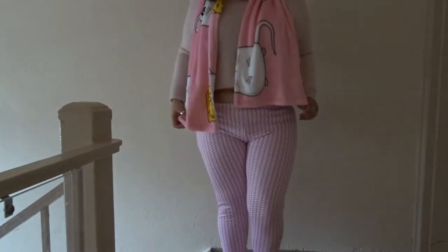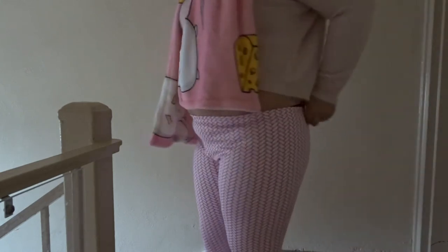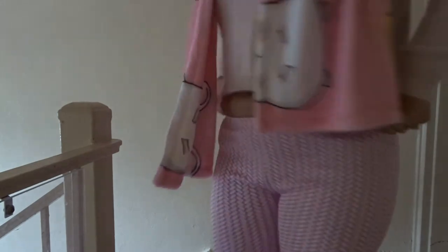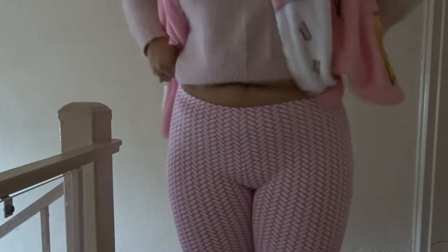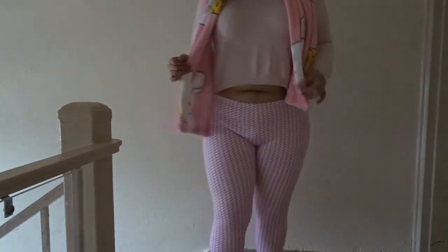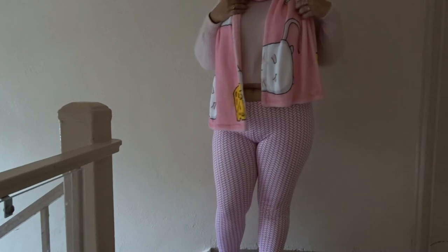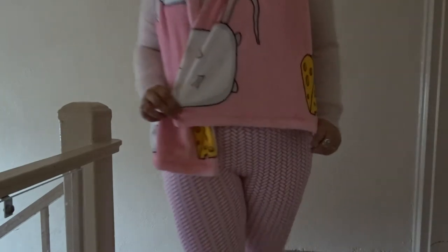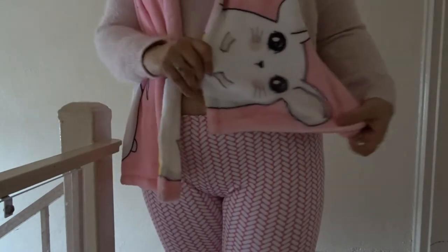I need to somehow wear a belt with it or something, but other than that, it's so cute. From far away, they're super cute, but they're just too low. They barely cover my whole butt. It's so unflattering. But the print farther away is even cuter. And the scarf is adorable. It's like I have a mini blanket with me. So cute. I'm just bummed that the leggings don't fit, and I probably won't be able to wear them out.